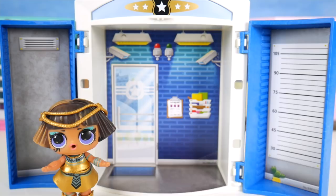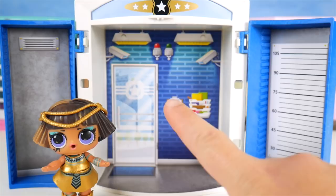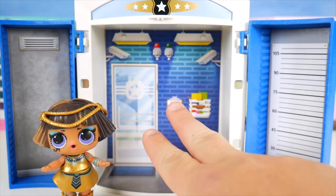Pharaoh Babe's got this new police station. She's gonna play a trick on Punk Boy and get him arrested. Just for pretend. Why do you think he'll get arrested? For taking something? For speeding? Or for lying? Put your guess in the comments.